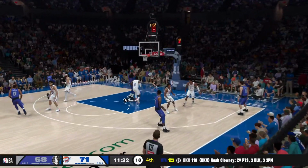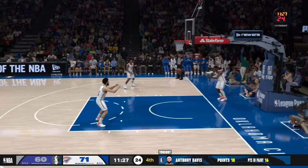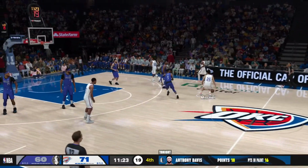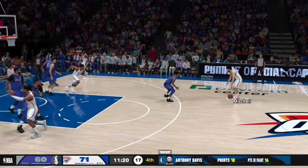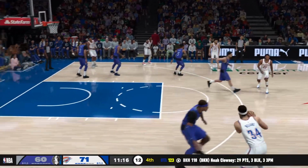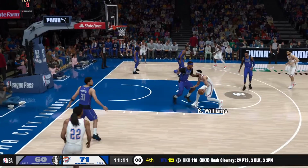To the paint. Here's Davis. And it's slammed in by Davis. And we've seen this movie before. Davis moves with authority and attacks the rim. Wallace with the screen on Russell. Pass to Wallace. Gafford against Williams.